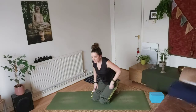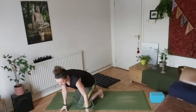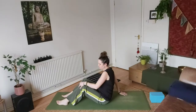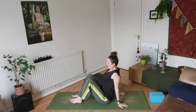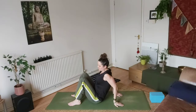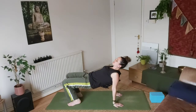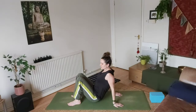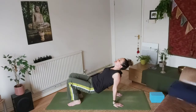We're going to start in a tabletop, so we're going to go backwards. Bending the knees, feet on the floor, hands on the floor. And then you can keep that slow breath that you were using, and as you breathe in, push into the hands, push into the feet, raise the hips up, not too high. And then as you breathe out, coming down. And again, breathe in. Go up, breathe out, come down.